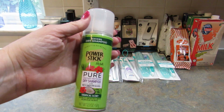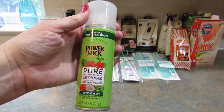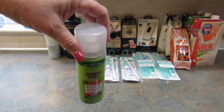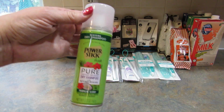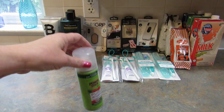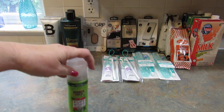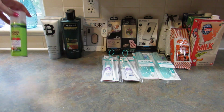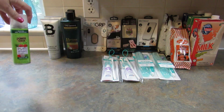I found some dry shampoo by Power Stick. This one is Tropical Scent. They had Rose Scented as well, and it looks like there was room for other ones. Those are the only two that store had, and my allergies and sinuses can't handle rose scent in most things, so I just went with the tropical one to try it, and this is 2.2 ounces.